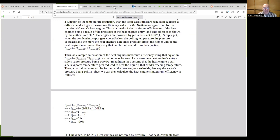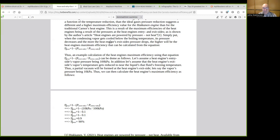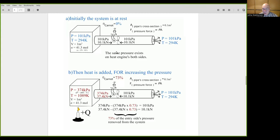So what we have here now, we can look more closely at what it is really that's going on with the heat engines. So I did write a quite large article that shows it's really the pressures that are powering the heat engines, but with this system I can show it to you in a quite simple way.